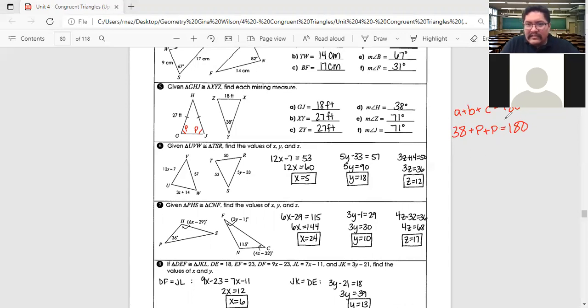So I'm going to go ahead and minus 38 from both sides. So that's 180 minus 38. And it's going to be 142 right here. And then I'm going to put the 2 variables together, so we just have double that number, 2P. And then from here, we're going to do our algebra and divide it by 2. So we have 142 divided by 2, and that would be 71 degrees. And that's for each of those angles because, again, they are matching base angle pairs.